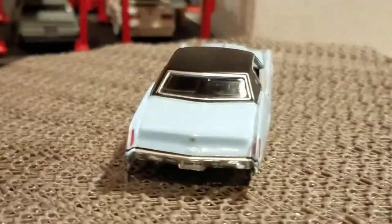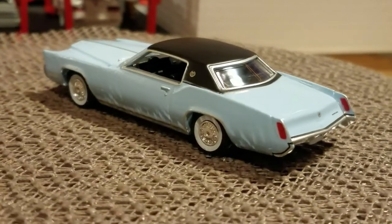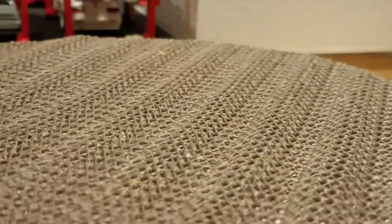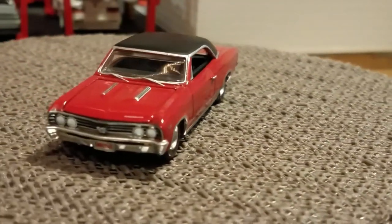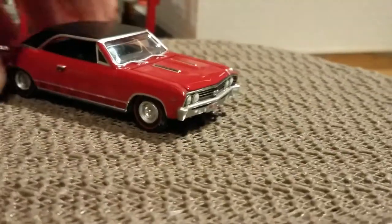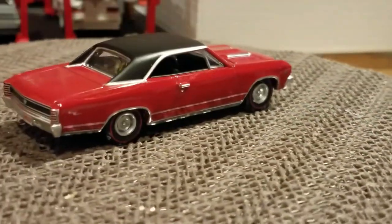So if you're not into these cars, that's fine. But as an adult, as you get older, these cars here, you remember seeing them around and it kind of brings back memories. So I picked up this one. It's a '67 Chevy SS from a while back, about two or three weeks ago maybe. I like the red pinstripe tires on there.